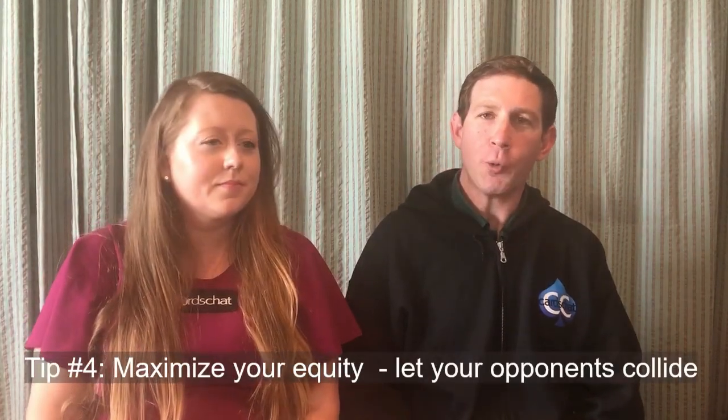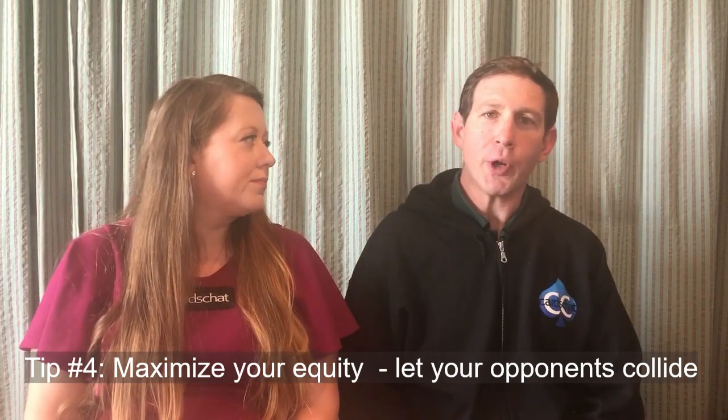Now, one thing that is super important in any sit-n-go format is that you always have an equity, which is how much your entry is worth at that point in time, and you want to maximize that equity. Easiest way to do that is from your opponents colliding. You don't just have to win chips to increase your equity. When your opponents collide, you win equity. So if you have maniacs at the table, let them collide. Gain equity that way, and that's going to be a huge way to boost your win rate.